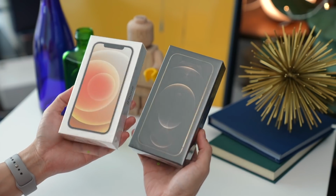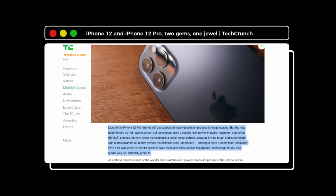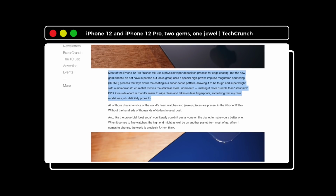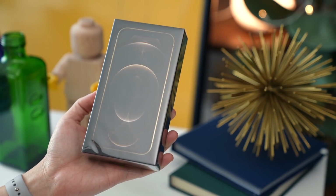Before we can talk about these new iPhones, we need to unbox them first. I don't think I've seen a gold iPhone 12 Pro unboxing on YouTube yet, so you might find this interesting. I'm pretty stoked because I read this article on TechCrunch that says Apple uses a different process to achieve the gold coating on the edges of the phone, which supposedly makes the coating itself more durable and smudge resistant. Because this might be the first gold iPhone 12 Pro unboxing on YouTube, we're definitely going to find out later.